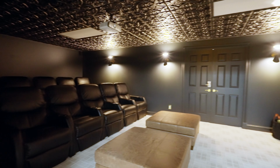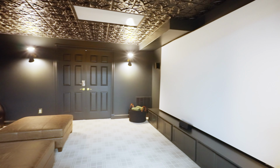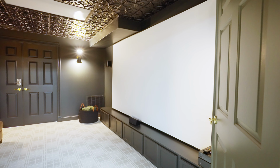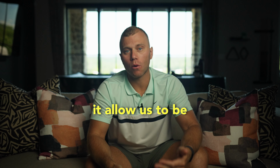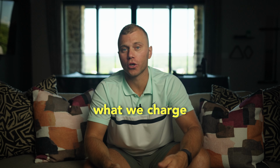And then we have a full-blown theater room with theater seats with surround sound and a 135-inch projector screen. So this place is absolutely packed with things where you honestly would not have to leave this place for multiple days in order to have a really, really good time. All of these amenities and the location of this property and the size of it allow us to be able to charge what we charge for this place.